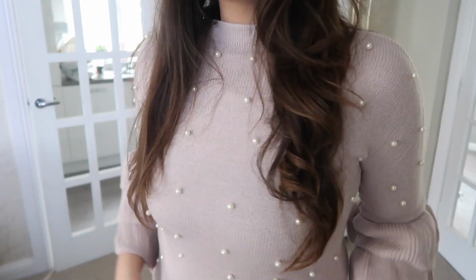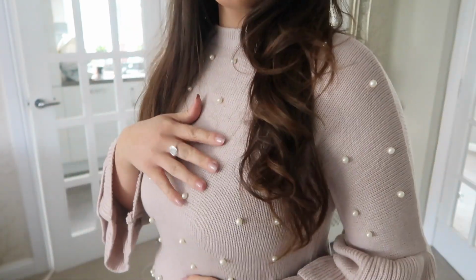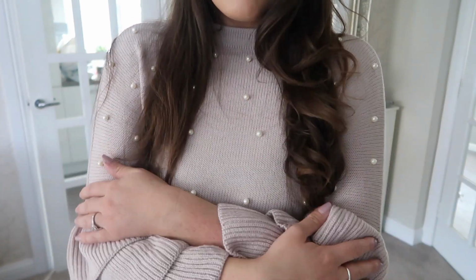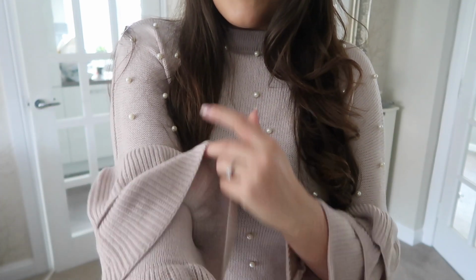It's a really nice fit. This feels nice and close up on my neck, which I absolutely love. I love the pearl detail on it, and yeah, I just think this was such a wee bargain piece, and I think it might have been less than £15. It feels super soft, and these are kind of doubled up, which I just love. Oh, it's so nice and cozy.